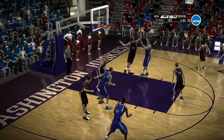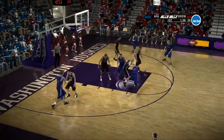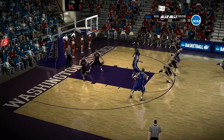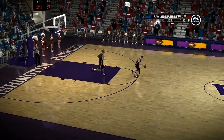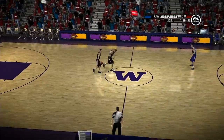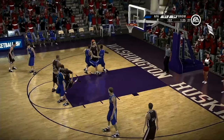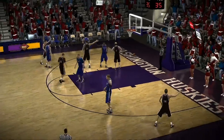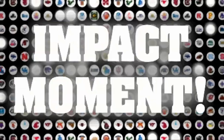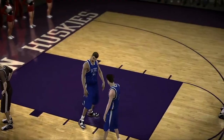Tries to turn, and the defense comes up with a block from behind. My man was on a mission. Perfectly executed. Pressure that basketball. And the ball goes out of bounds. Oh, that's going to be a costly turnover, Dick. I'll tell you, turnovers can absolutely destroy a team.